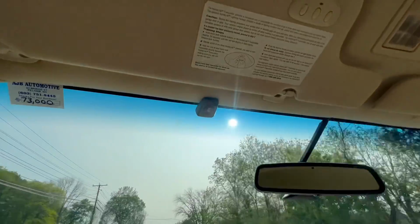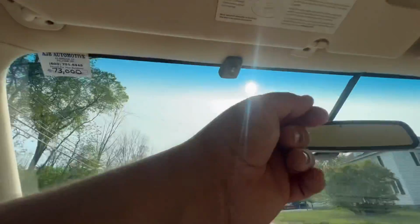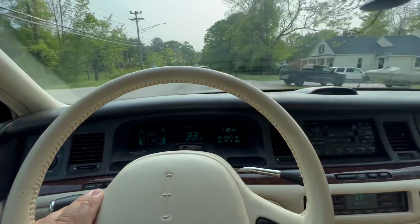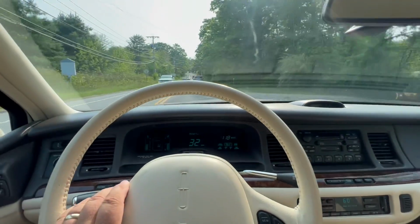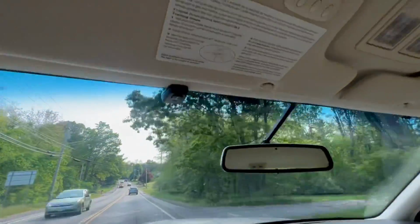It even has, while I pay attention here, I think this is cool. This is the original HomeLink instructions. It still has that. That would have been usually peeled off during dealer prep, but it never happened on this car, which I think is absolutely so cool to see something like that.